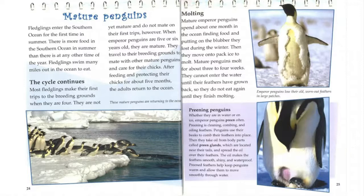Preening penguins. Whether they are in the water or on ice, emperor penguins preen often. Preening is cleaning, combing, and oiling feathers. Penguins use their beaks to comb their feathers into place. Then they take oil from body parts called preen glands, which are located near their tails, and spread the oil over their feathers. The oil makes the feathers smooth, shiny, and waterproof.